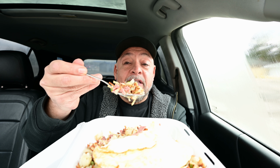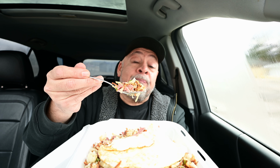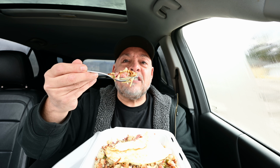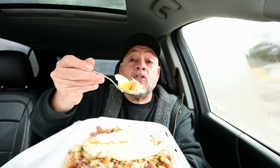Let's take a look at it. So it looks like it's got onions. We got green pepper. We got their corned beef that they brine in-house. It was delicious on that sandwich. Along with the nice shredded potato. They're kind of small. Let's give it a bite, see what we think. That's really nice. Let's get another one. Let's try it with a little bit of egg.